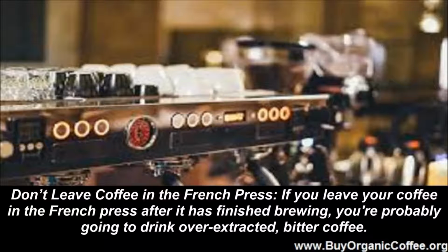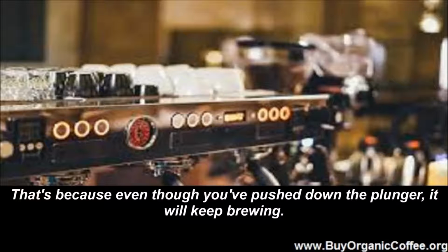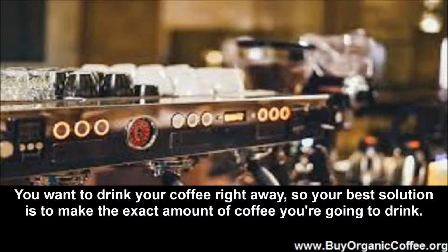Don't leave coffee in the French press. If you leave your coffee in the French press after it has finished brewing, you're probably going to drink over-extracted bitter coffee. That's because even though you push down the plunger, it will keep brewing. You want to drink your coffee right away, so your best solution is to make the exact amount of coffee you're going to drink.